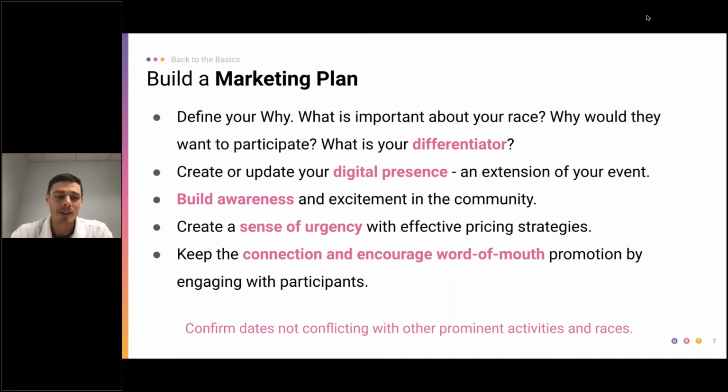And then the last one is, especially right now, it is very difficult to confirm that your event is not conflicting with some prominent event. So if there's like a major parade going on or a major event that's going to pull 20, 30, 40,000 people, make sure that you're not in the same area on the same date.